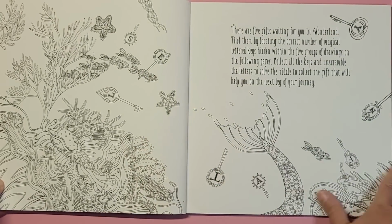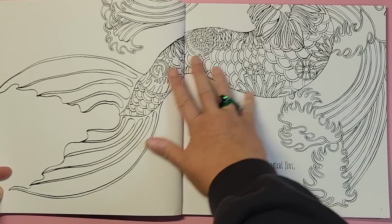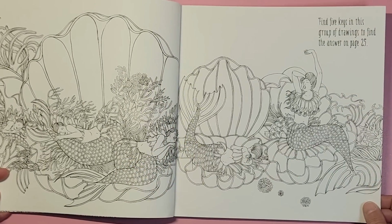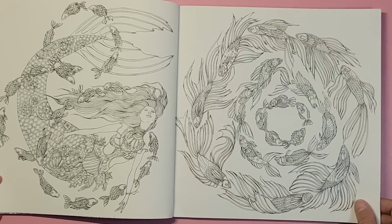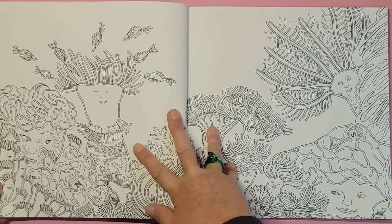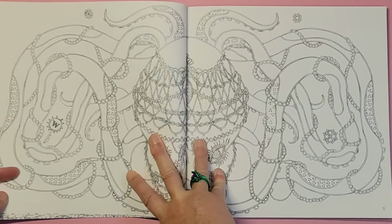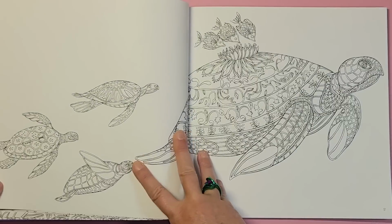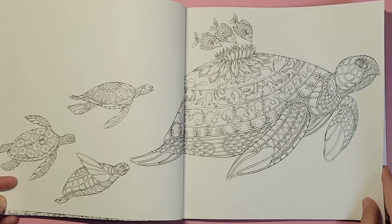It's a cute page. Double-sided, but they have good paper. Big mermaid tail. Find five keys in this group of drawings to find the answer on page 25. So you've got a little hunt on you if you like to participate in that. This is cute. And these faces are funny. There's a key. And we have a jewelry octopus. We'll have some sweet turtles here. That would be a nice page. You can see a really beautiful background on that one.